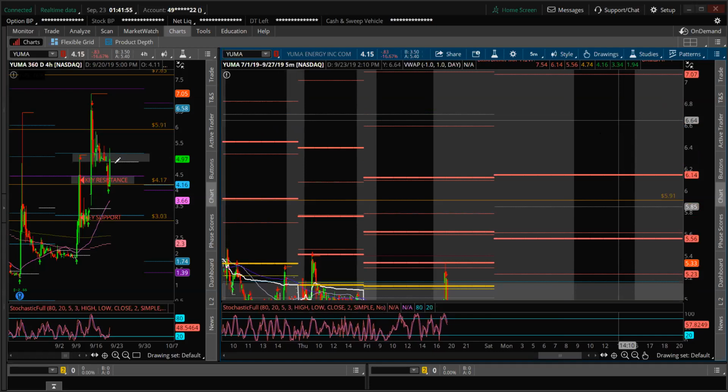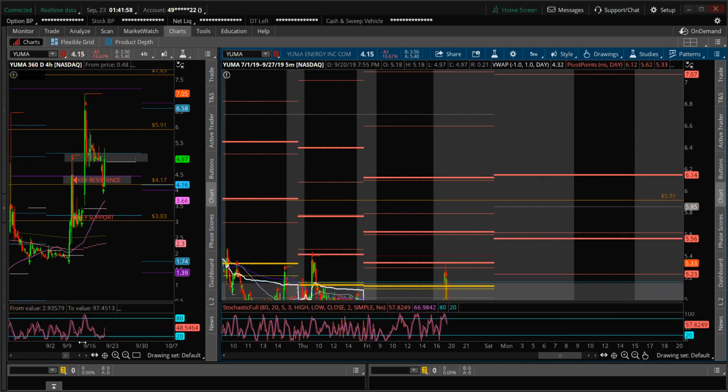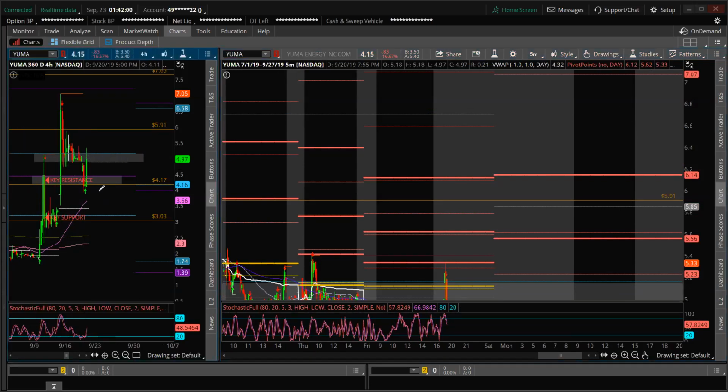So for it to run, to do another leg up, it needs to break and hold above this zone, because it can just do like a lower high here and then go back down. So you have to be careful with that one.